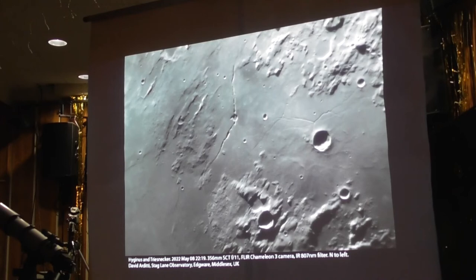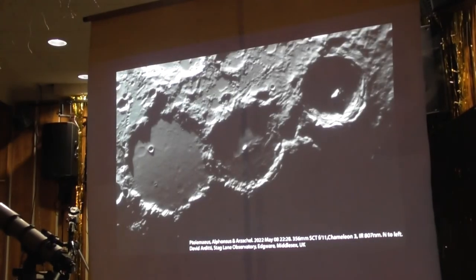This was called the Chameleon 3 camera, and they are stacks of 30-second runs, and it takes about 1,000 or 2,000 images in that time, and those are stacked together. And here's a famous group of craters, that's Ptolemaeus, Alphonsus and Arzachel, and they were exactly on the terminator at about midnight last night. So, very fresh off the press, those are very detailed images.